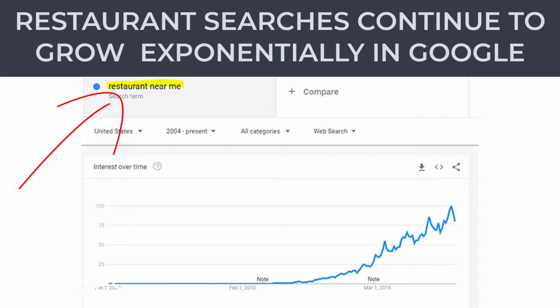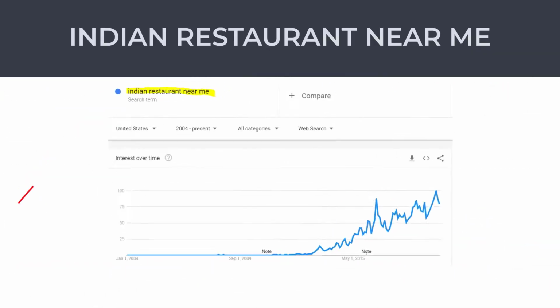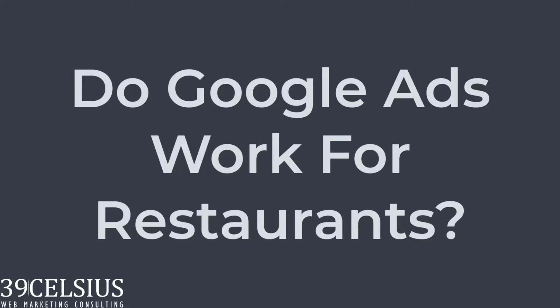Searches in Google for restaurants of all types continue to grow exponentially every year. People are going to mobile to find restaurants, to find food, lunch, dinner, and breakfast. So, do Google Ads work for restaurants? It's a common question. And the short answer is yes, Google Ads for restaurants do work.